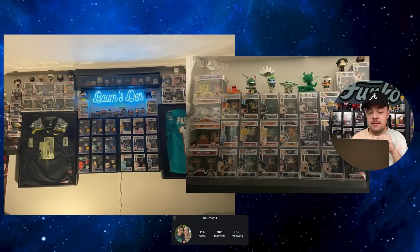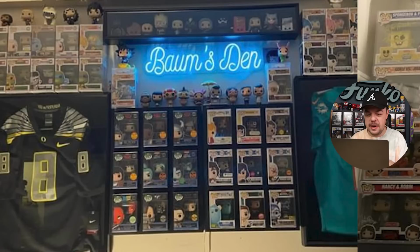All right, Bommy11, I love the fact that you have this neon sign right here, guys, that you have framed. You're giving the same vibes as me. I hope that I provided a little inspiration. I probably didn't, but the neon sign looks fantastic. Your NFT pops look really cool. I love the Danny Phantom ones you got in there. Bob's Burgers, you're a Bob's Burgers fan just like me.